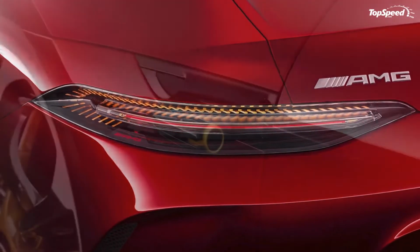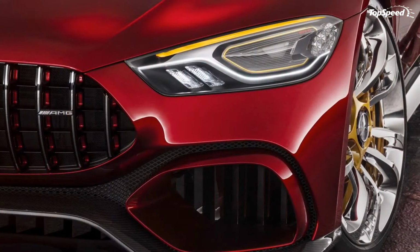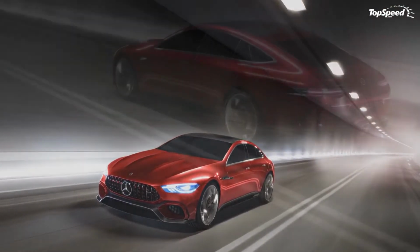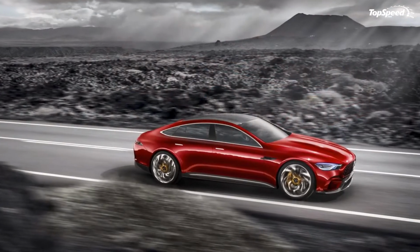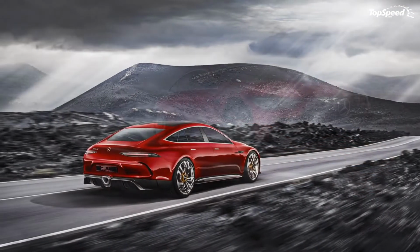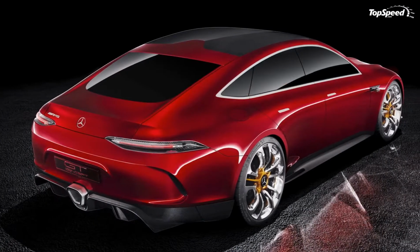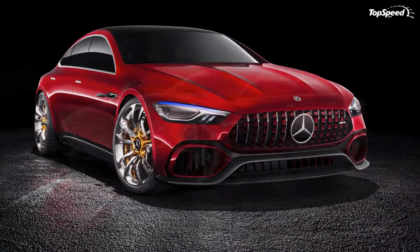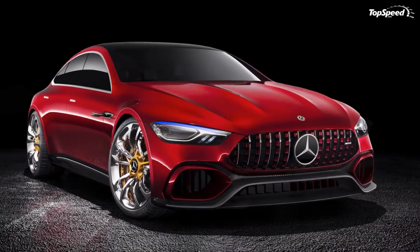The significance of the AMG GT Concept isn't limited to the car simply being a production preview of the yet-to-be-named Panamera fighter. The model is also the latest in a growing family of AMG GT models that's shaping AMG as a legitimate performance brand that's slowly gaining independence from Mercedes-Benz. So yes, the AMG GT Concept is a big deal in a lot of ways, as it should be considering Mercedes has some claim to pioneering the four-door saloon market when it first launched the CLS-Class back in 2004.